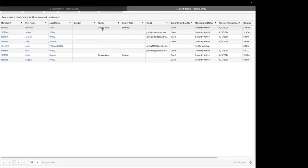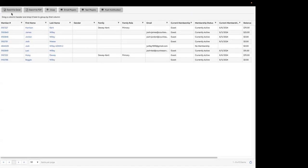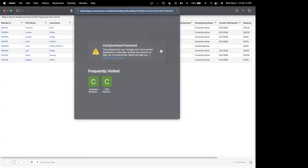And then with the members report, something that I really like here is we have the ability to email, text, or send push notifications to these members. So if you want to get that list of all members that have no payment profiles, send them a quick email to let them know that your organization is going to need that information, that can be really handy for you.